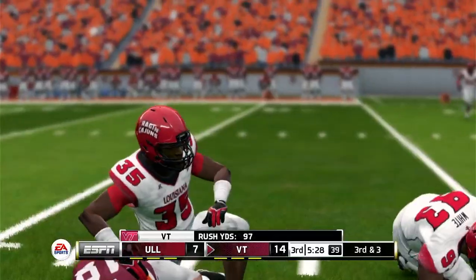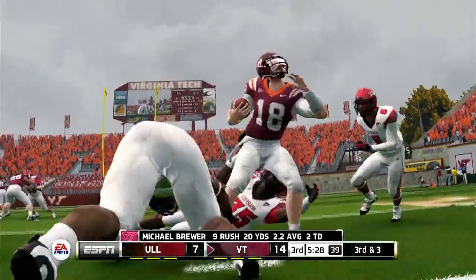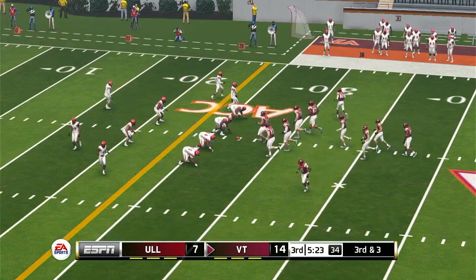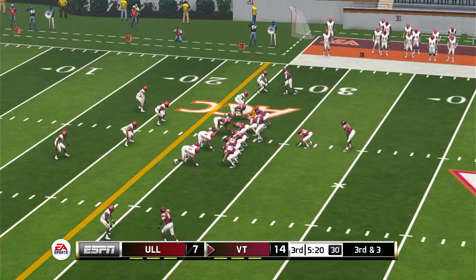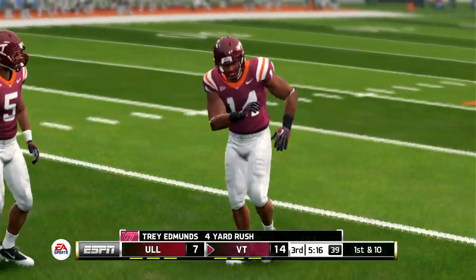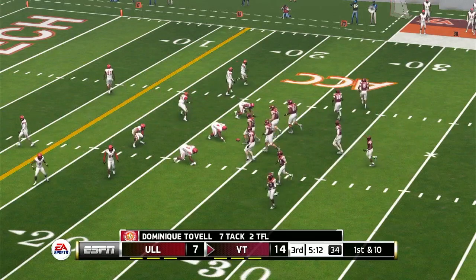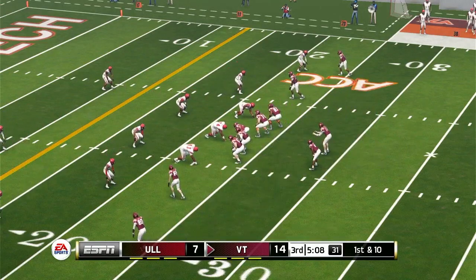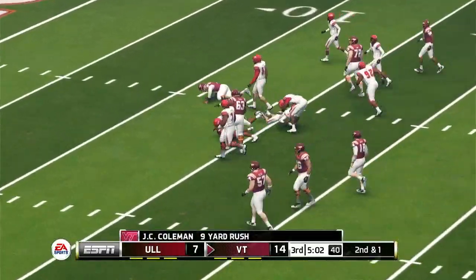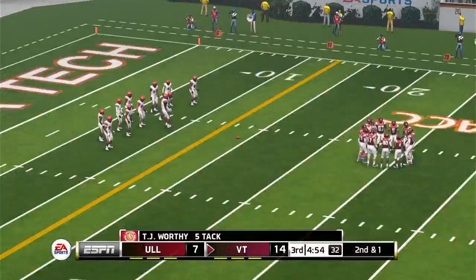And they hit him in the backfield. Call it a loss of 1 yard on the play. That makes it third and three. It's first and 10. Ball on the 23-yard line. Brought down right around the 14-yard line. Gain of 9 yards. That brings up second and one.